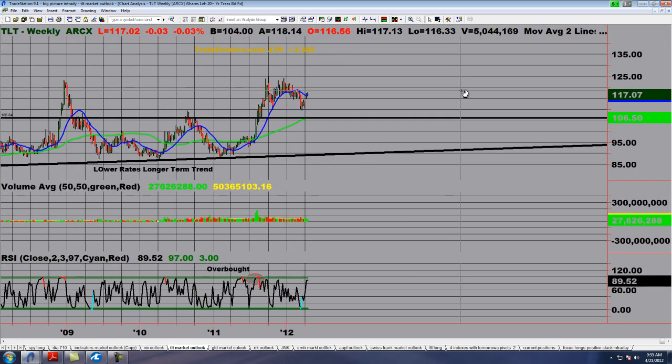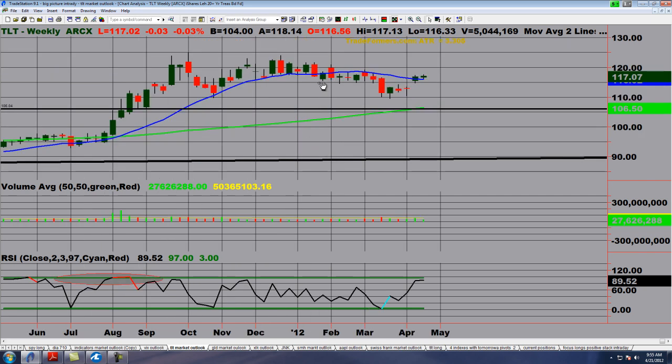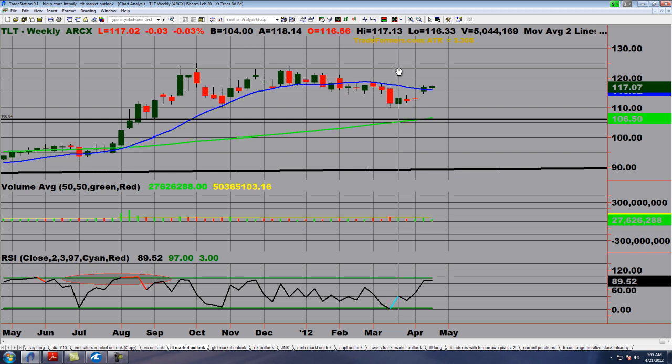On the weekly basis, you can see another important point here is that we had been trading for quite a number of weeks under this 65-week moving average. We had been basically under it for 1, 2, 3, 4, 5, 6, 7, 8, 9, 10, almost 3 months.